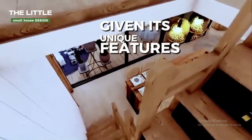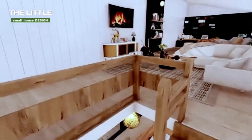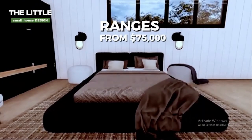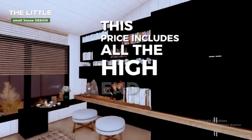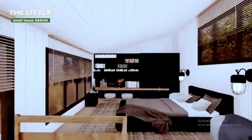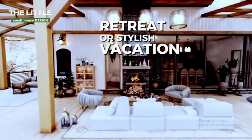Given its unique features, quality construction, and stunning location, the estimated price for this cozy tiny house with its beautiful balcony and mountain views ranges from $75,000 to $100,000. This price includes all the high-end finishes, modern amenities, and the beautiful wooden accents that give this home its unique charm. It's an ideal investment for those seeking a peaceful retreat or a stylish vacation home.